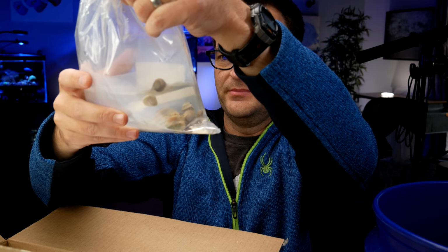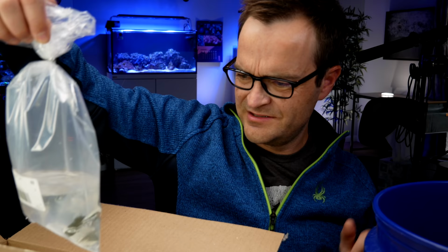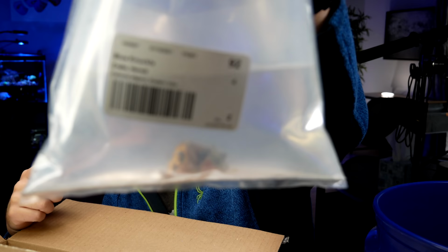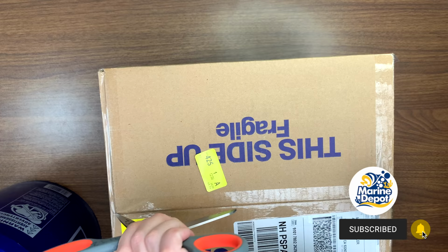25, but this is obviously not all in one. 25 Astrea snails. Good, now I have plenty of Astrea snails. That should be plenty. Emerald crab. Never had these. Go put one in each tank. No, we're learning here. Okay, that's box one. Oh, this one is from Wisconsin.